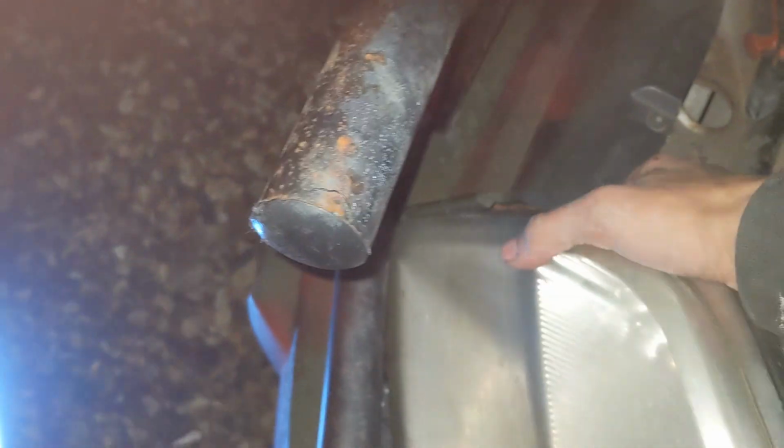And here's where I hit a snag. I couldn't get the light out because the bull bars are in the way. And I couldn't work out how to get the bull bars off without taking the bumper off as well. As it was dark again, I just called it a night.